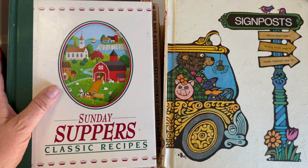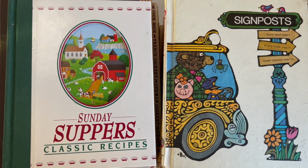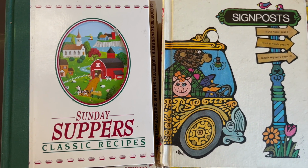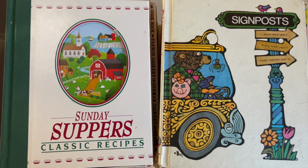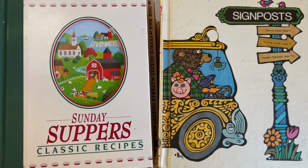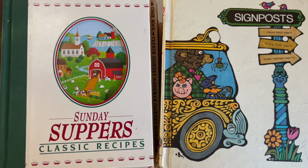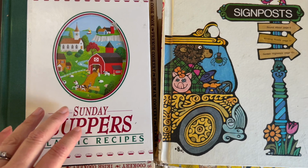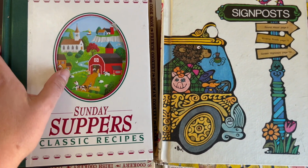So I asked how much he wanted for the box of books, and when he gave me the price, I made an offer in return, and he got so excited. He said, yes, now we're talking. He said, nobody's been bargaining with me all day. I'm taking your offer because you were willing to bargain. And so I got a steal on the books, and here is what I got.